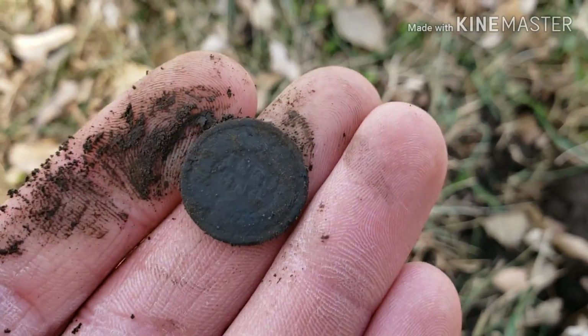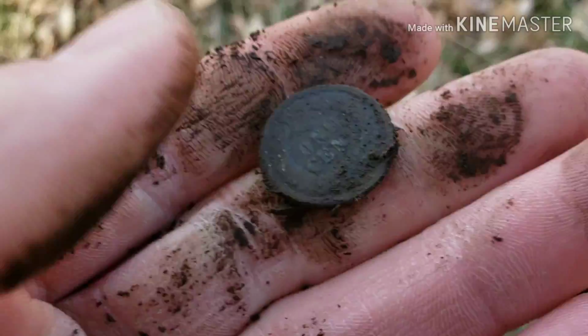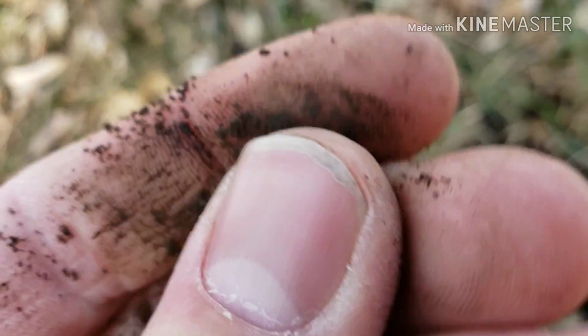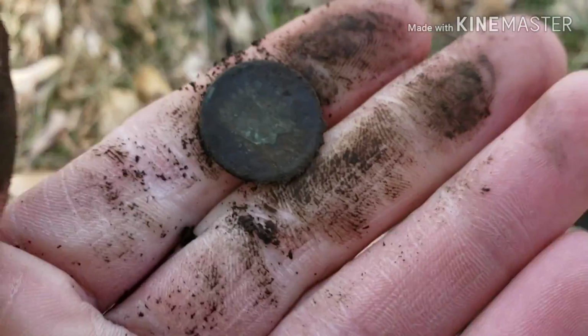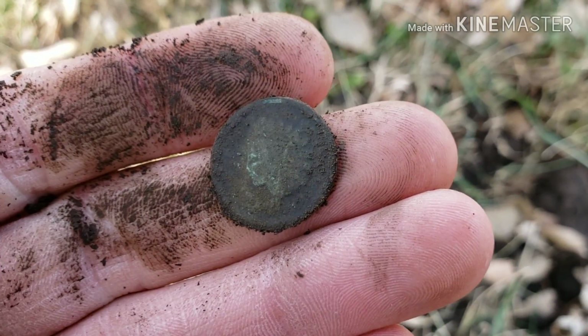And I believe we got us an Indian. Let's see what we got for a year on it. It's a little bit crusty. I'll go ahead and get it cleaned up, and I'll loop you back in when I got the date.